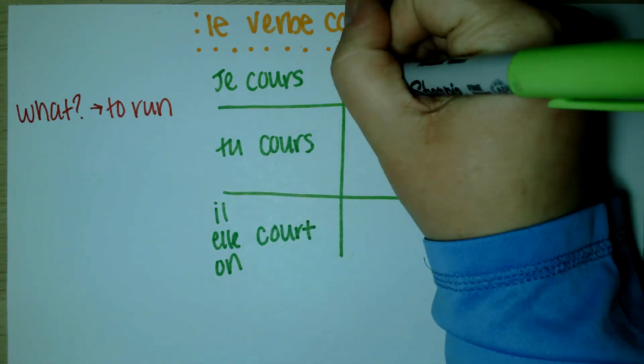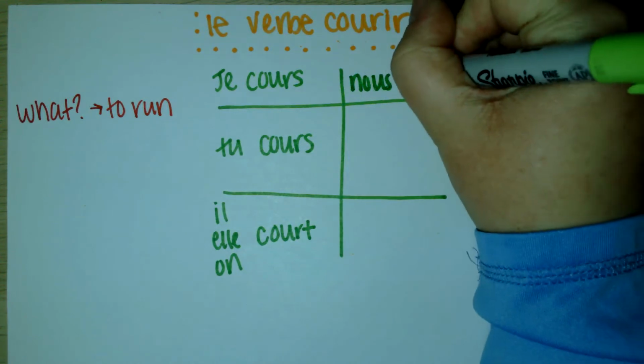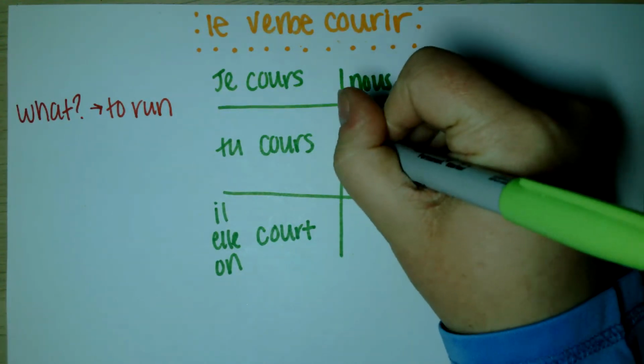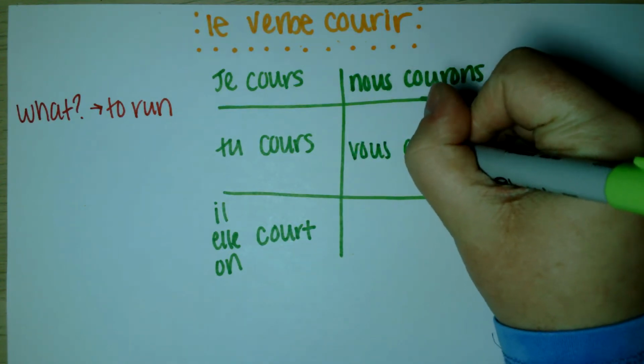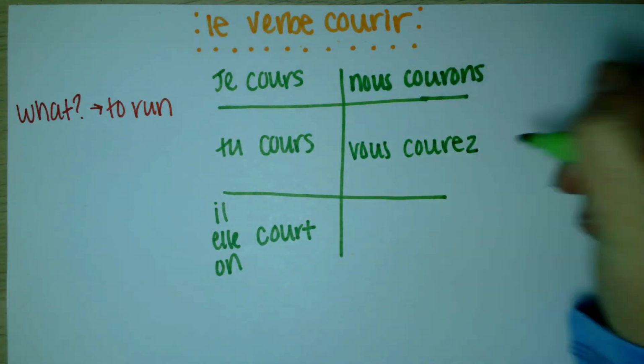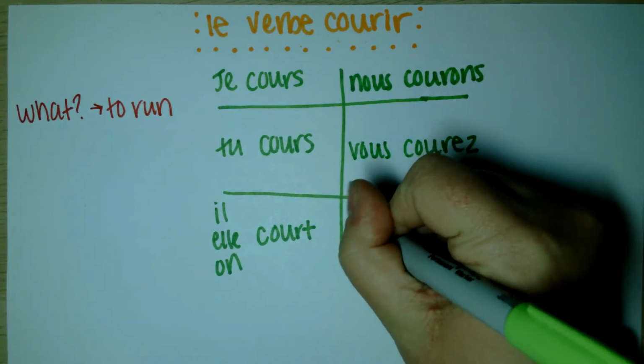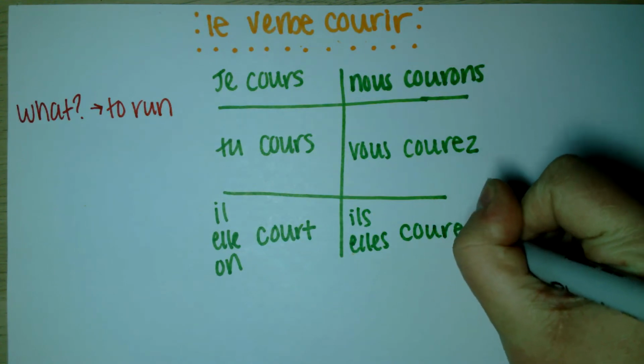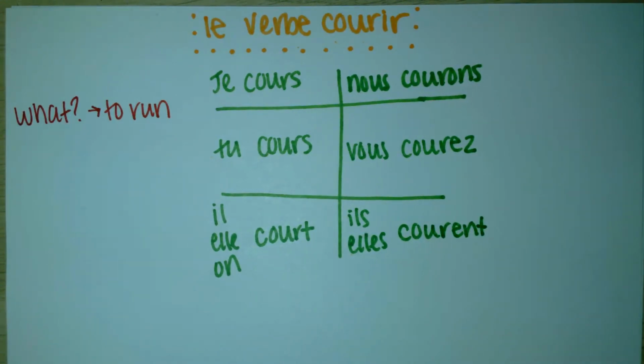La prochaine, nous courons. Vous courez. Et la dernière, il, elle court. So this is considered an irregular verb because it doesn't follow the normal IR verb endings, but that's okay because we've seen all of these endings before, so they shouldn't be super new to us.